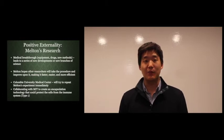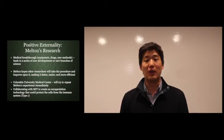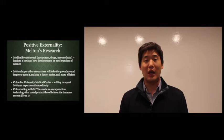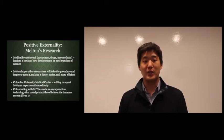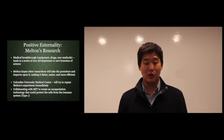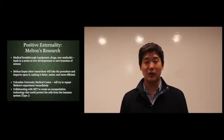Melton's research is a great example of a positive externality. Oftentimes, a medical breakthrough, such as equipment, drugs, and new methods, leads to a series of new developments or new branches of science. Melton already mentioned in his interview that he hopes other researchers will take the procedure and improve upon it, making it faster, easier, and more efficient. Other institutions have already announced that they will repeat Melton's experiment. For example, Columbia University Medical Center will try to repeat it immediately. Also, Melton's research team is currently collaborating with MIT to create an encapsulation technology that could protect the cells from the immune system.